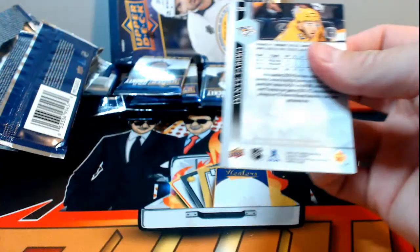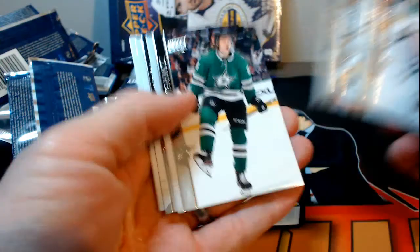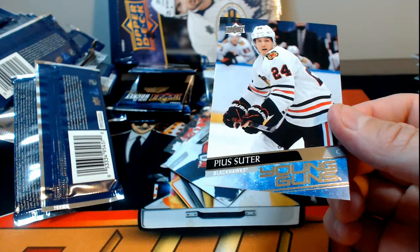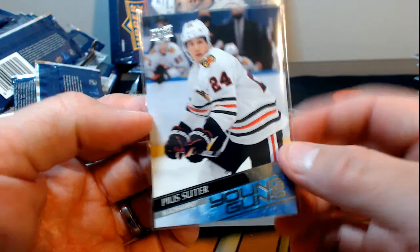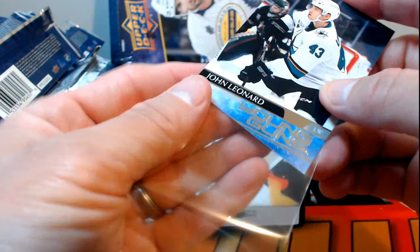Marquee rookies of Thomas Harley. Driving a Harley. Dylan Coughlin. Hugh Suter for the Chicago Blackhawks. Nice one there. P.U. Suter. John Leonard for the San Jose Sharks, rather. San Jose Sharks, John Leonard.